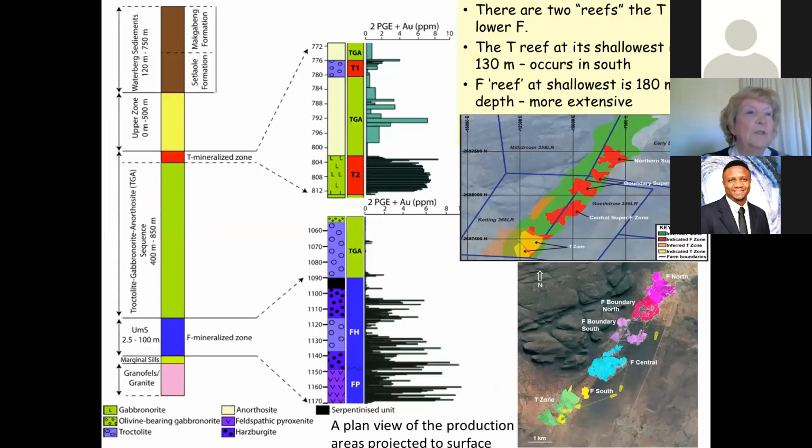So what was so exciting about the PTM project is that they found PGE mineralization in the third hole that they looked at. And what they found was that there were two mineralized levels, a T reef and a lower F reef. And the T reef occurs at the interface between the TGA sequence and the upper zone. At its shallowest, it's 130 meters depth. And then they had an F zone, which occurs in the ultramafic sequence, and that shallowest is 180 meters depth.